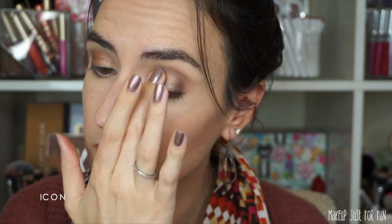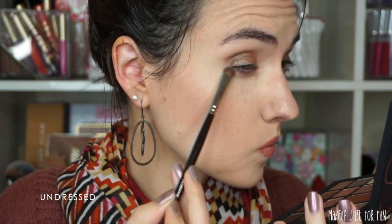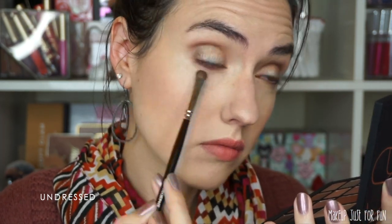Next, I'm taking Calendar Girl, and again, I'm just going to use my finger to apply this super metallic, shiny, brassy, beautiful shade all over my lid. Then I'm going to go back in with the shade Icon and dab just a little bit of that on top in the center to brighten it up. With no extra product, I did a little blending in the crease. Then I started working on the lower lash line, taking the shade Undressed and just smoking that out all along the lower lashes.